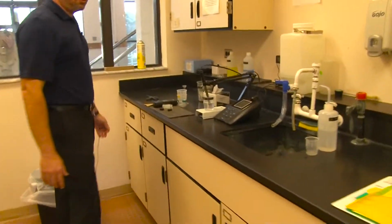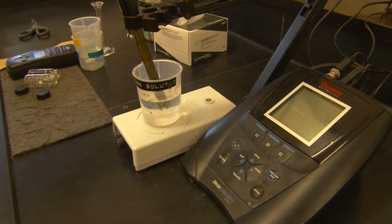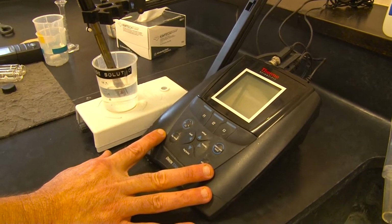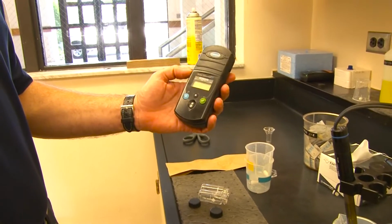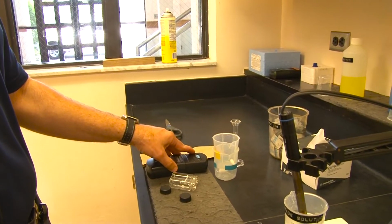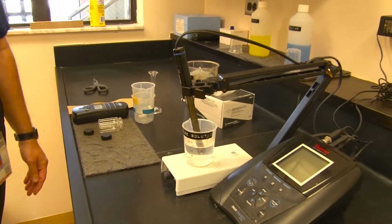And the operator on duty comes in, and every 2 hours they check for the pH. This is our pH meter, tells us what our pH is in the water. This is our chlorine. This is how they check chlorine in the water to make sure that what we're sending out is adequate, so it would be enough for the citizens of Valdosta.